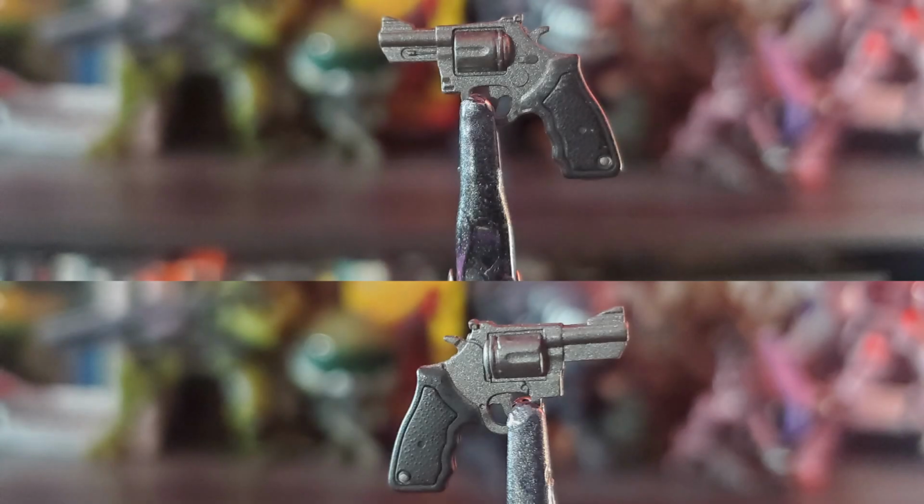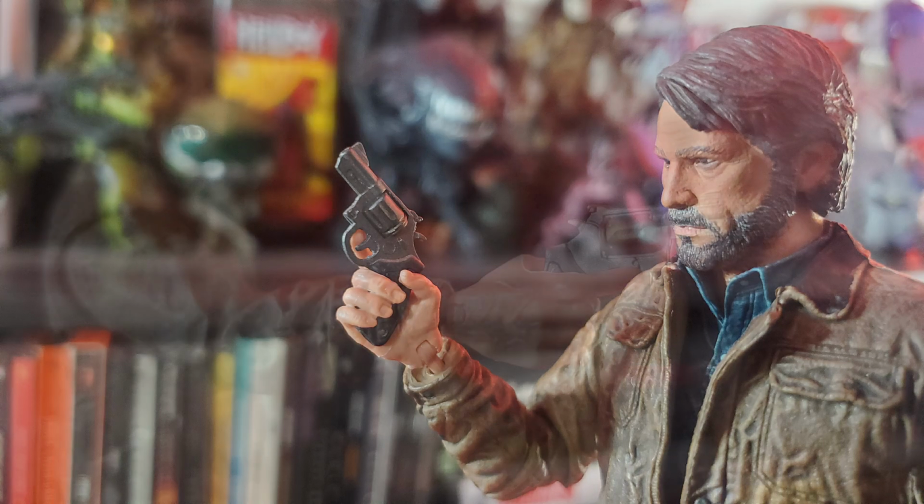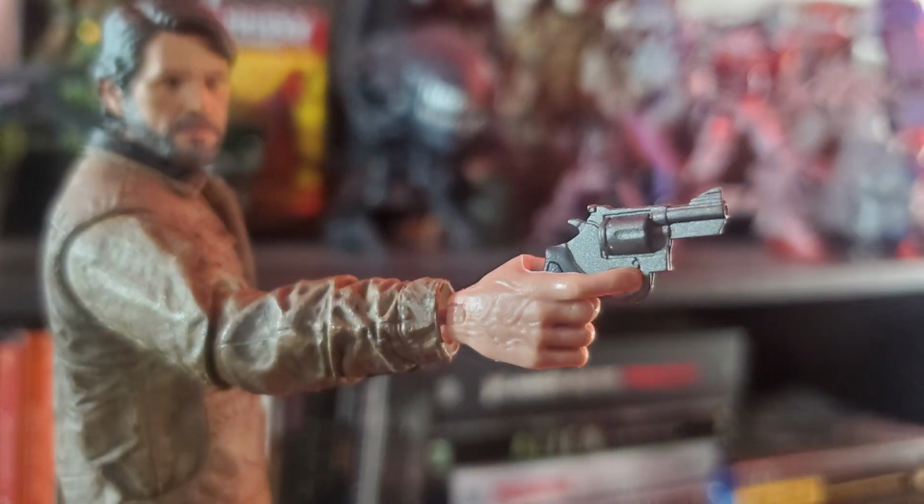And then we have Joel's revolver, which is also looking really good. I like how they got the texture on the leather handle. They got all the little pins and safety mechanisms on the revolver. The cylinder looks really good. Very impressed with all the little details they were able to get down, and overall just very impressed again, and very happy with how it came out. So yeah, no complaints about the revolver either.